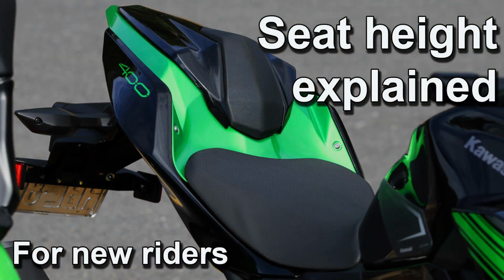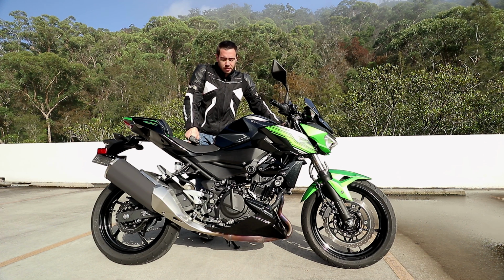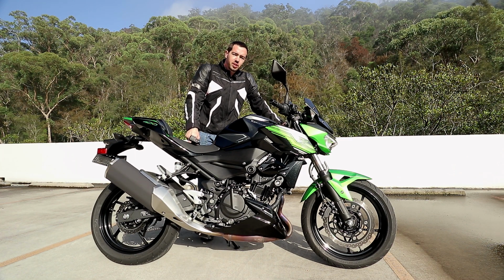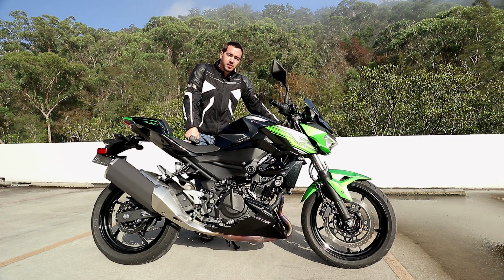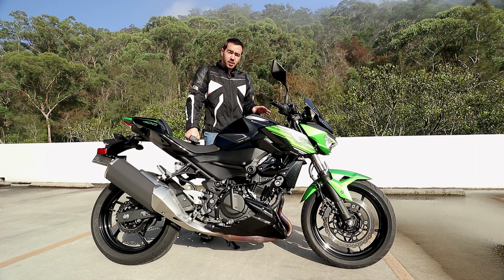I wanted to have a quick chat today about seat height, because it's a really important factor when you're picking your first motorcycle. Now, obviously the biggest thing is people are going to be looking at the actual seat height figure, because that's the generic figure that everyone provides, and the lower the better. But there's a lot more to it than that, particularly if you're a shorter rider and you might be looking at a machine like this Z400 from Kawasaki.